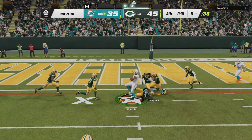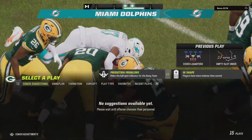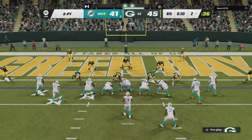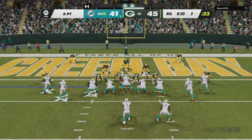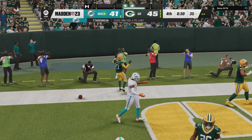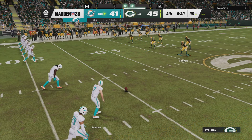Tagovailoa. This is caught. And he takes this one into the end zone. And all of a sudden, here in the final minute, things get a little bit tighter. So now a big play here as the Dolphins will go for the two. Tua to throw. To the end zone, but it's incomplete. Tough there. Good pass. Hit the hands. He just couldn't bring it in.